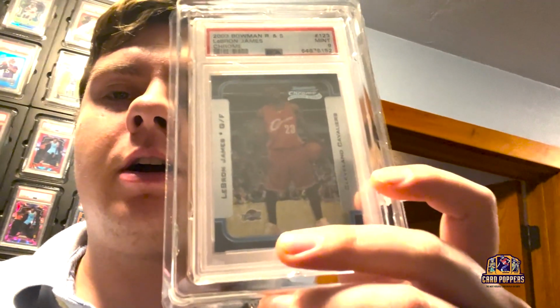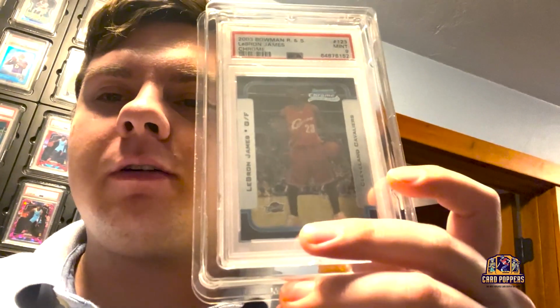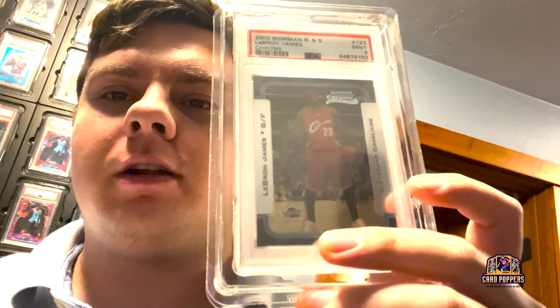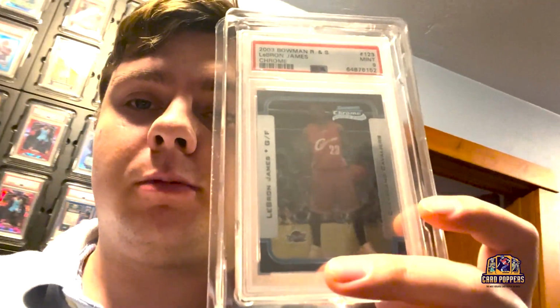But some of these cards are hard to find in higher grades, and this is more of a basic card. But for $500, that's a nice freaking card. That's a lot of money for a card. So I can't complain here having the LeBron rookie card.